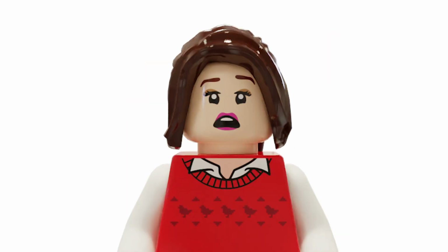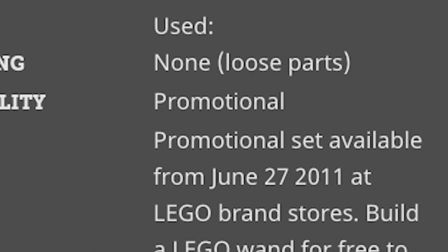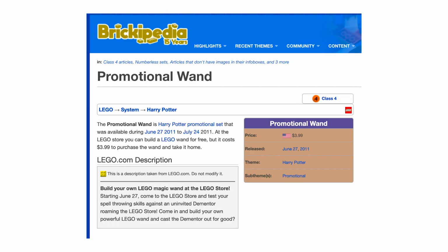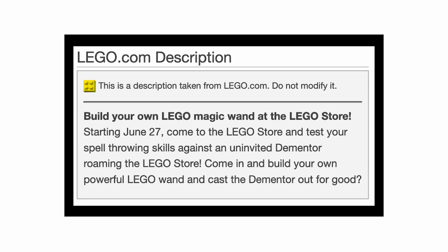Another lesser known wand has limited information on it online, but Wikipedia and Brickset claimed that this wand build existed as a promotion in-store from June 27th to July 24th, 2011, and once built cost $3 to take home. Wikipedia says that once upon a time, the LEGO.com site read, "Build your own LEGO magic wand at the LEGO store. Starting June 27, come to the LEGO store and test your spell throwing skills against an uninvited Dementor roaming the LEGO store. Come in and build your very own LEGO wand and cast the Dementor out for good."